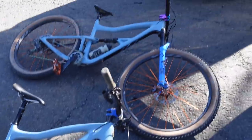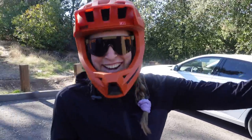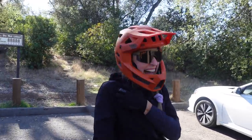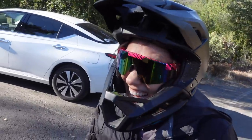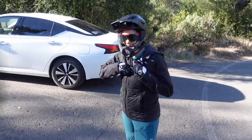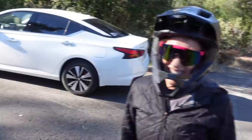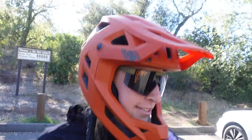Team Ibis. We got one Ibis, two Ibis, three Ibis. We got the kook who's got a full face. My hair is caught in my jacket. Oh no. It fits perfectly. And this is Danielle, she's wearing my old Fox gear. So for those of you who don't know, this is Enduro Mom, and she is wearing all of Hannah's old gear. I take hand-me-downs, so this is like a daughter, mother hand-me-up. It's lightweight. It feels lighter than my old Pro Frame.